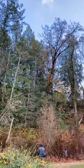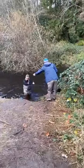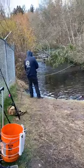Which is kind of cool. Noticing all those leaves are now gone from the trees up here. Let that one go. Yep, that one was a snag again, so let it loose, which is always good to see. Give them a chance.